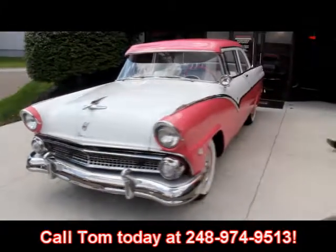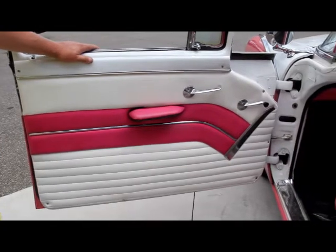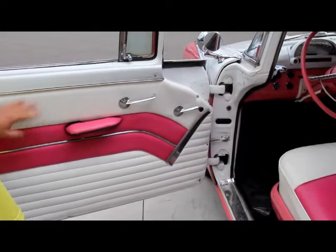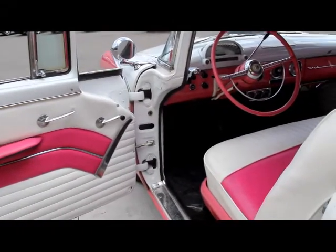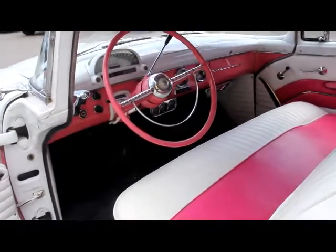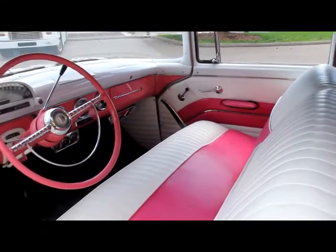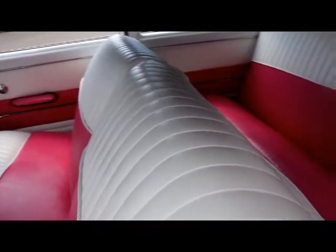Let's check out this interior. Check out the door panel on this thing. All right, I'll bite. The outside may be desert rose, but that's pink. Beautiful though, that white and pink. Real nice job here. It's all custom, all new. Good looking paint job on the dash. New carpet in this thing. Be a real fun car to own. Back seat's beautiful. Headliner looks great.